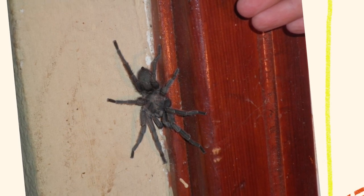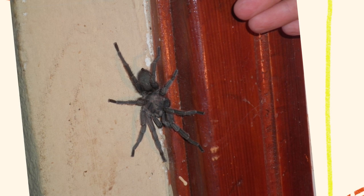The Chaetopelma Olivaceum has a temperament that is fast, defensive, and alert, traits that make it both exciting and challenging to keep. While not aggressive without cause, it will not hesitate to defend itself when it feels threatened. Its speed and potent venom mean it should be treated with respect and never handled directly. For experienced tarantula keepers who appreciate a bold and active spider, this species can be a standout addition to a collection. However, for beginners, its temperament may be overwhelming, making it better suited for observation rather than interaction.